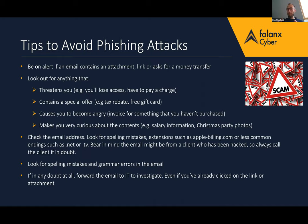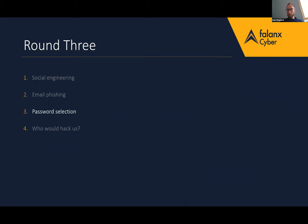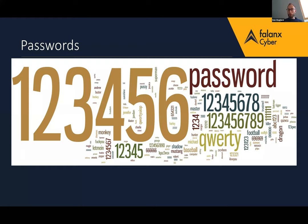Okay, so two good ways of attacking companies are physical intrusion of their buildings and phishing attacks. Once we're on the network, or if we're just going to guess passwords over the internet, people's weak passwords are one of the best ways to break in. This slide here shows just how badly people choose passwords. This is a recently updated slide in the last couple of months. 123456 is the most popular password on the internet at the moment, followed by password and a few other very, very weak ones.